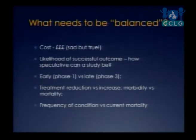What things do we need to balance? Well, unfortunately, we need to look at the cost. Sad but true. And in a public health perspective, pediatric cancer is a trivial problem. That is a statement of fact. And I'll talk a little bit more about that later on. But one of the unfortunate outcomes of our rearrangement has been that there's now no special consideration for pediatric cancer. We have to stand or fall on the merits of the study that we propose compared with everybody else's. And that leads to some significant difficulties.